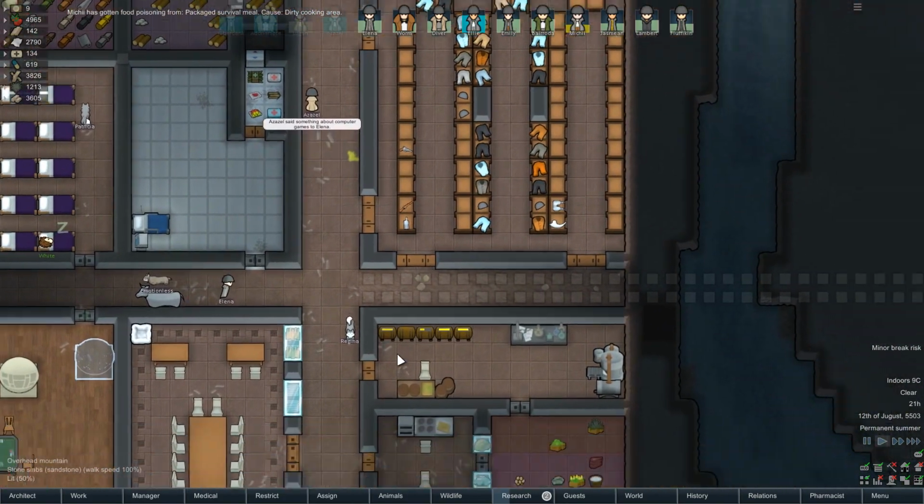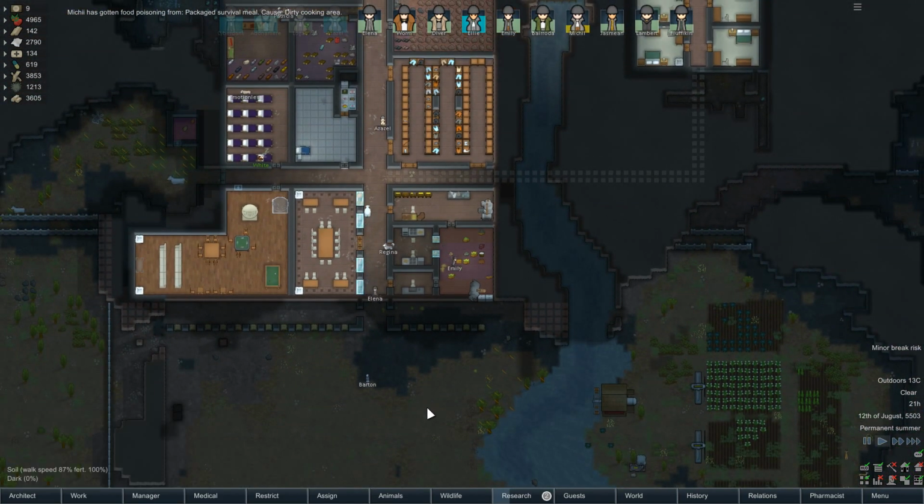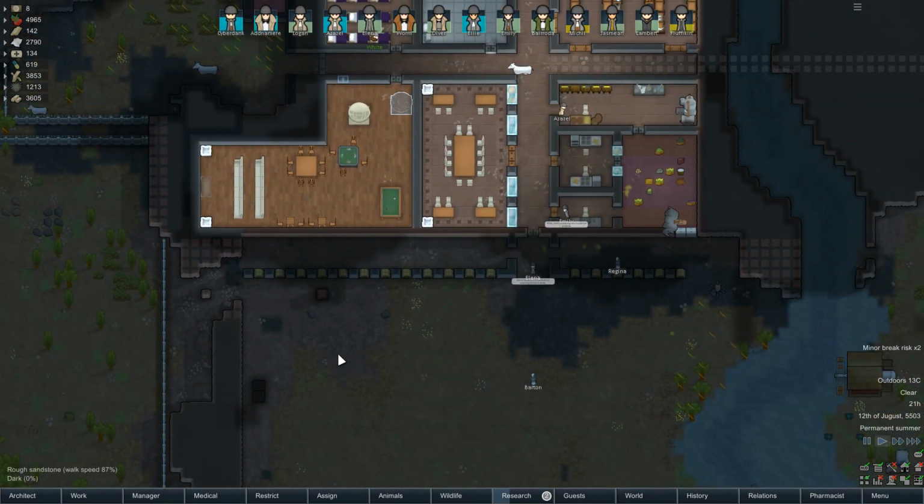Packaged survival meal, dirty cooking area. Okay, so we haven't been keeping our cooking area clean. That's fair. We really haven't. We're storing power well, though. We're doing fine there. I think the base is coming along pretty nicely.